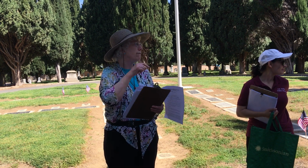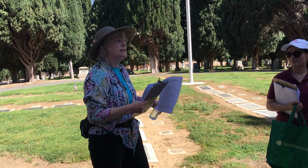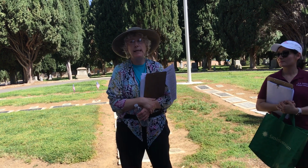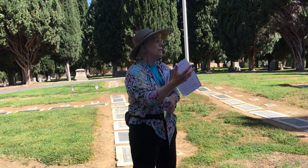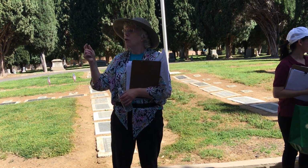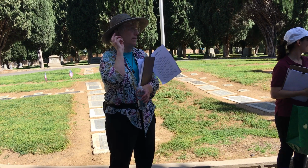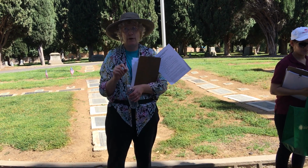Now, you should be asking yourself a question here. If he died in France, why is he buried here? Because in about November 1919, families that had sons or husbands that died overseas and were buried overseas were given three options. You can leave your son or husband buried overseas in an American cemetery.